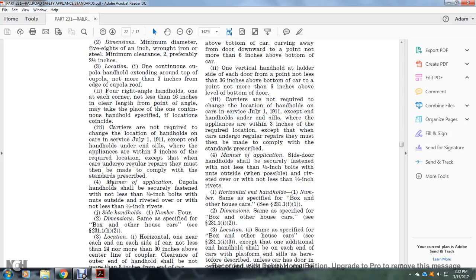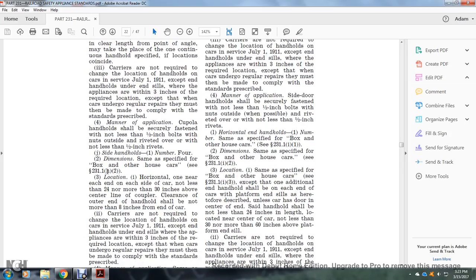except for the end of the handholds under the end of the sill where the appliances are within 3 inches of the required location, except that when the cars undergo regular repairs, they must be made to comply with the standard prescribed. 4. Manner of application. Cupola handholds securely fastened with not less than half-inch bolts with the run nuts outside, or riveted over with not less than half-inch rivets.